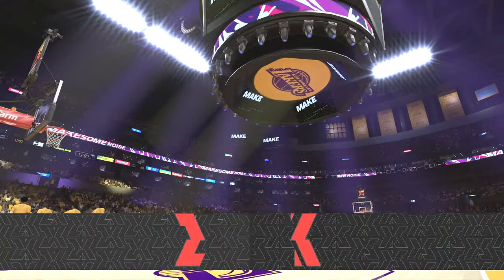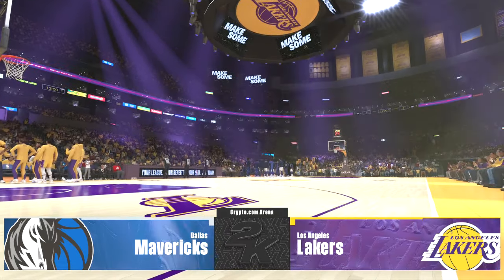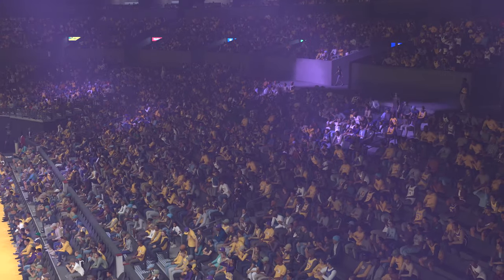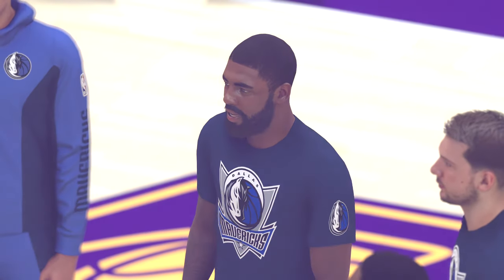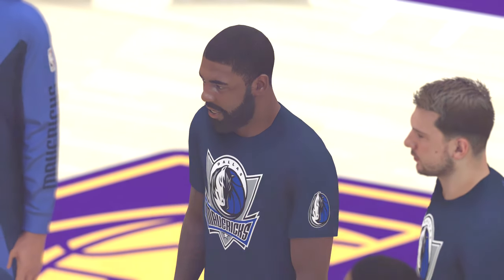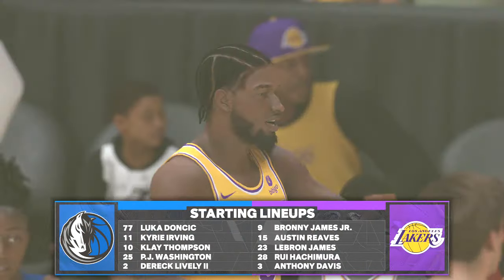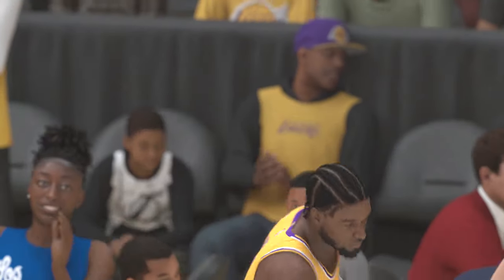Welcome, everyone. Let's get ready for some NBA basketball on 2K Sports. This is Kevin Harlan with Hall of Famer Doris Burke and Greg Anthony, giving us the rundown from the sideline courtside, David Aldridge. Now, a look at Dallas's starting lineup. The star backcourt of Doncic and Irving are out there. Klay Thompson is out there with Washington, and it's Lively in at the five down low. And for the Lakers, LeBron is in the front court alongside Hachimura. Then it's Anthony Davis, and it's Reeves in at the two-guard spot.